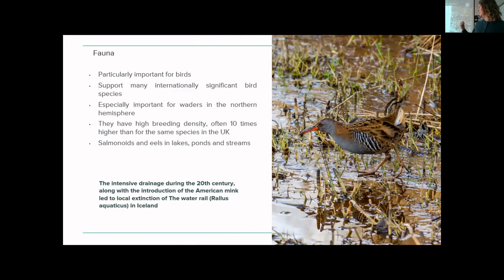Those are also important areas for salmonids, eels, and so on, not for the fishes, but we don't really know that much about it, I think, and of course insects as well. And the intensive drainage during the 20th century, along with the introduction of the American mink, is believed to be the reason that the water rail has stopped breeding in Iceland, although it is a guest bird, or what do you call it? It's seen. Yeah, it's seen, a very beautiful bird.